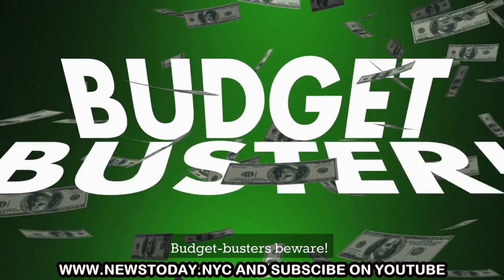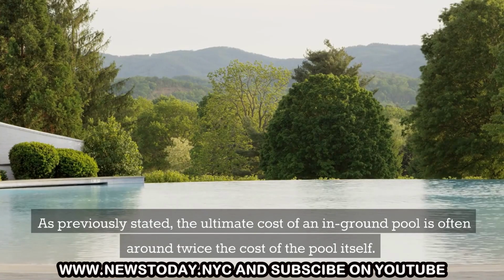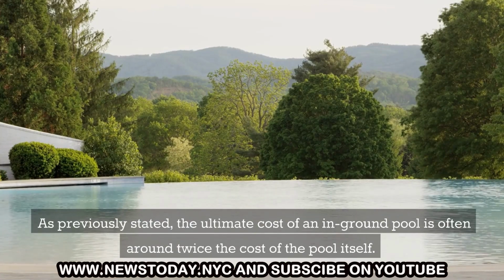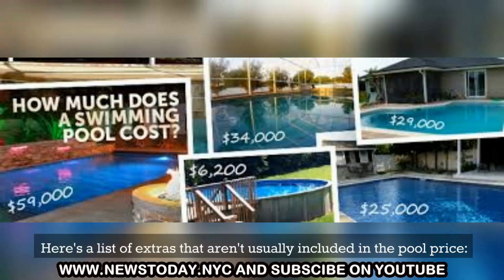Budget busters beware. As previously stated, the ultimate cost of an in-ground pool is often around twice the cost of the pool itself. That's because an in-ground pool is more than just a hole filled with water. Here's a list of extras that aren't usually included in the pool price.